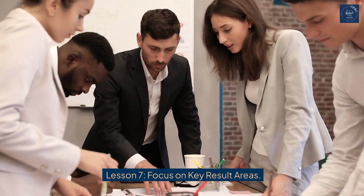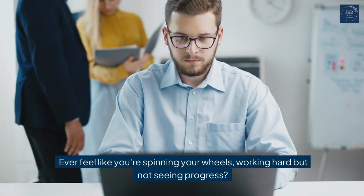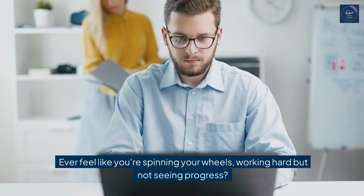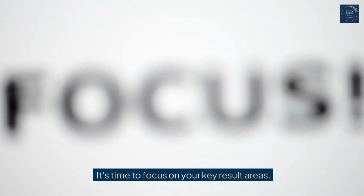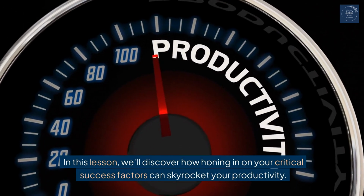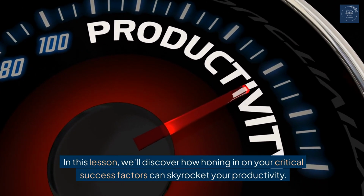Lesson 7. Focus on key result areas. Ever feel like you're spinning your wheels, working hard but not seeing progress? It's time to focus on your key result areas. In this lesson, we'll discover how honing in on your critical success factors can skyrocket your productivity.